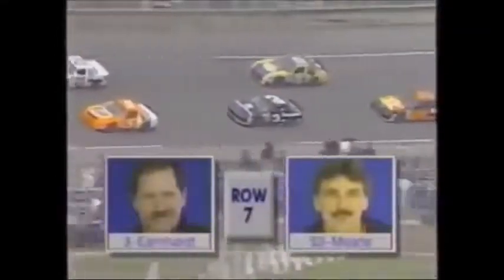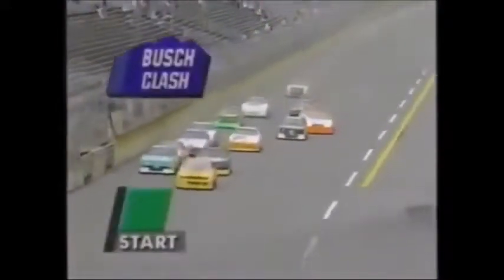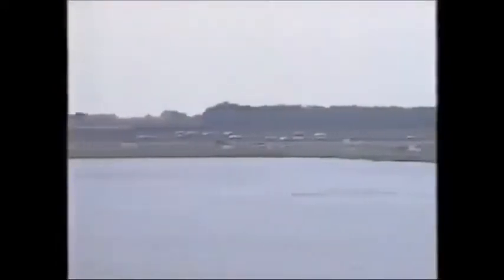In row 7 today, the 4-time winner, Dale Earnhardt and Jimmy Means. It takes these cars about 2 laps to get up to maximum speed. So right now they're going up through the gears. It's going to take them a full lap to get up to speed. The back straightaways are where most of the moves will be made, coming off second turn.